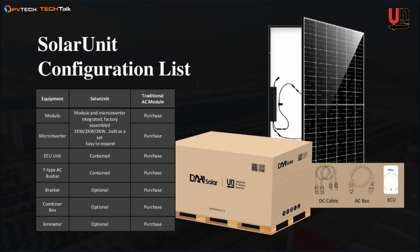And in every set of balcony system, it contains module, microinverter, ECU for monitoring, and AC bars. And brackets, combiner box, and ammeter are also optional for choice.